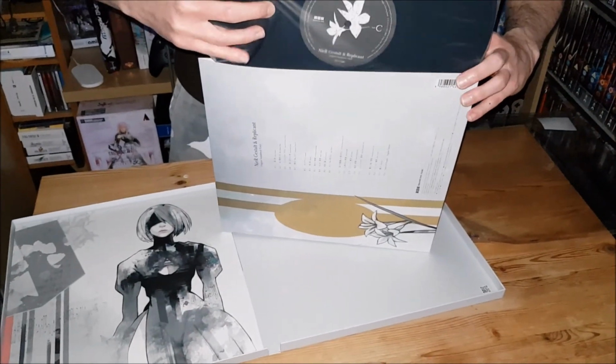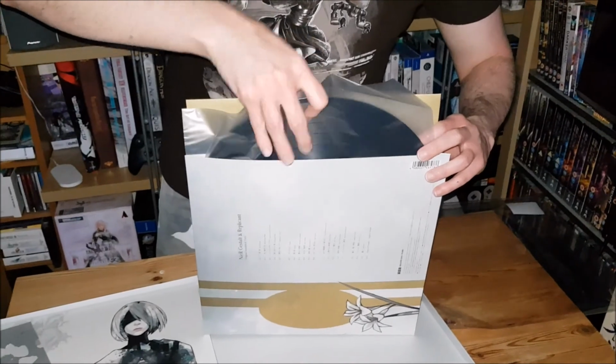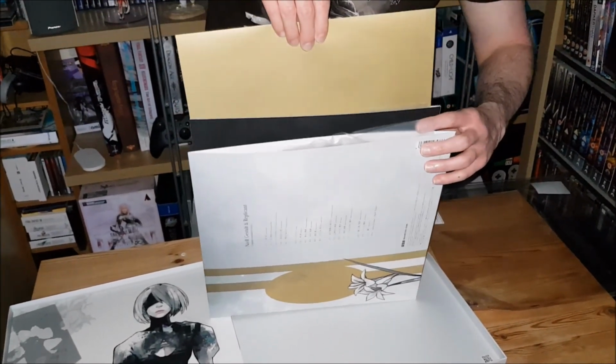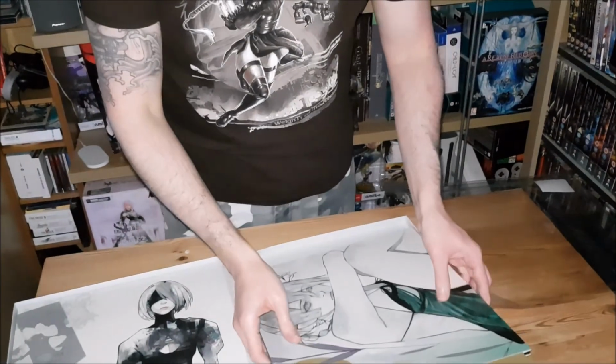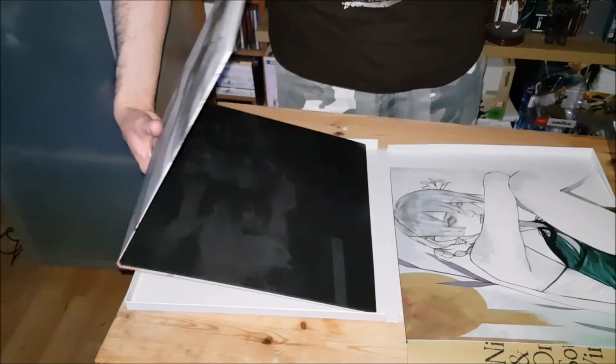I'm totally failing at putting these back in the sleeves. It's raw, it's like you've never done an unboxing before. Well, not of a vinyl. I'll say I own one other vinyl. Oh, that doesn't want to go back in. Okay, we'll just leave that there for now. Sit there for a second. And we'll go visit 2B.